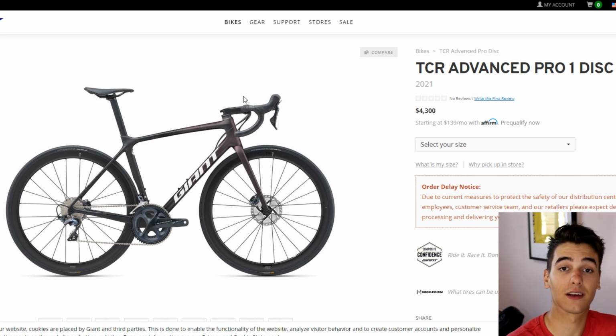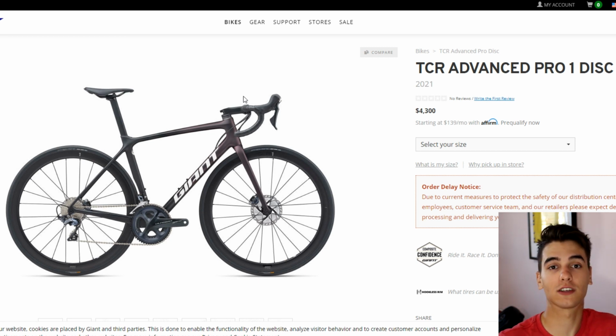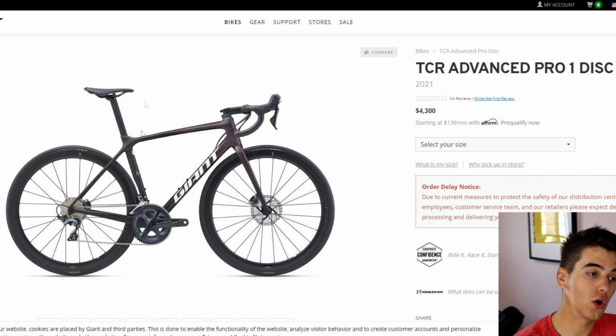So that's what you get. You get the climbing benefits, but you also get aerodynamic benefits. So no longer is it a dedicated climbing bike. It's kind of like that Specialized saying, one bike to rule them all, which is being seen across different bike companies. So let's compare in terms of looks.